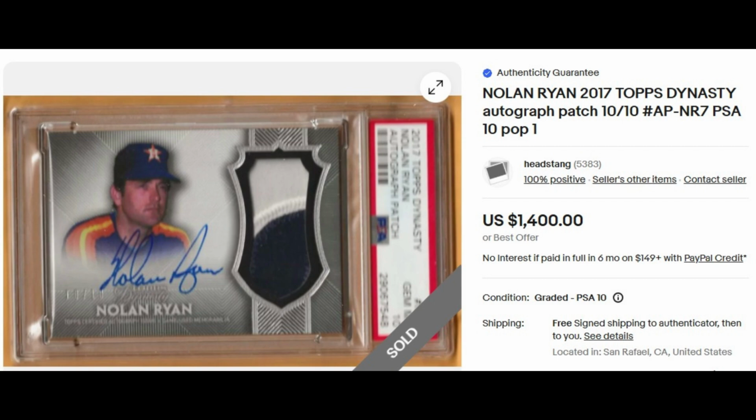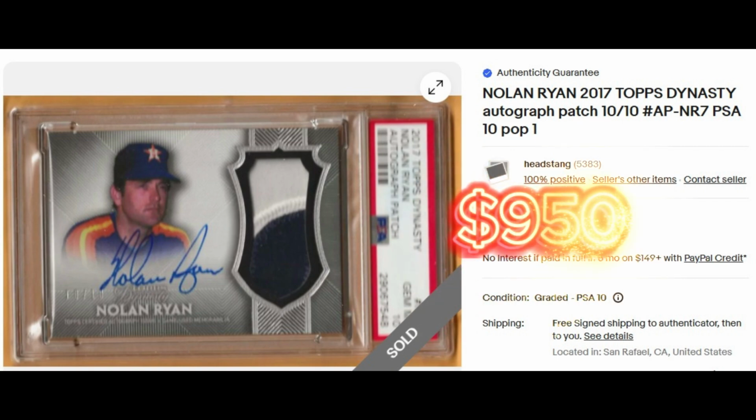This is the 2017 Topps Dynasty Autograph Patch, numbered 10 out of 10, and a PSA 10 that sold for $950. This card is exceptional. The patch is cool, and the Ryan autograph is prominent, crisp, and in blue ink. This copy is the only PSA graded copy. I think whoever got this card for $950 got it for a steal.